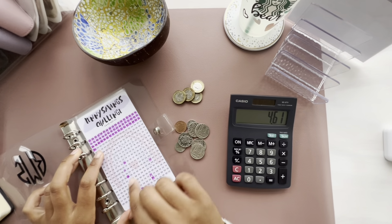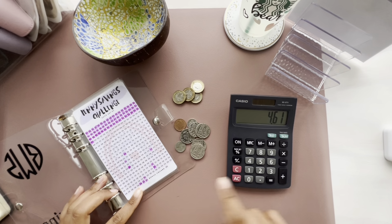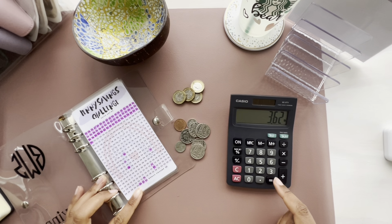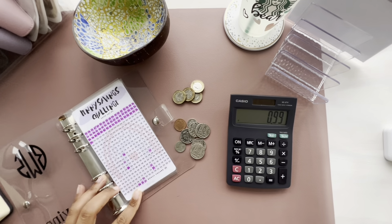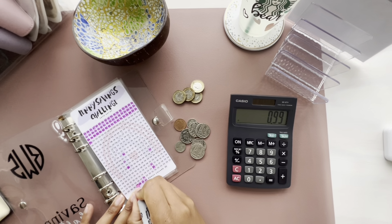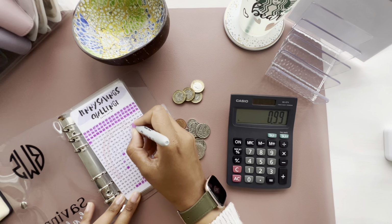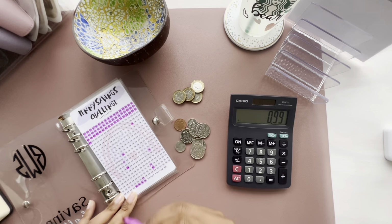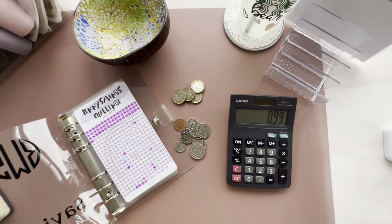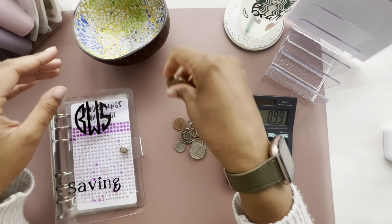Okay, so I'm gonna do some more from the bottom today. So minus £3.62, and I got 99. And 99. There, fantastic. Get in there nicely. I will put these away in a second.